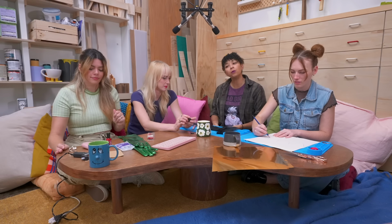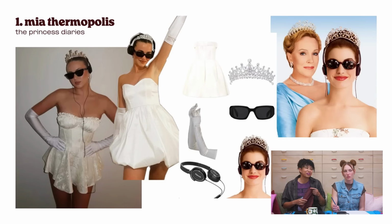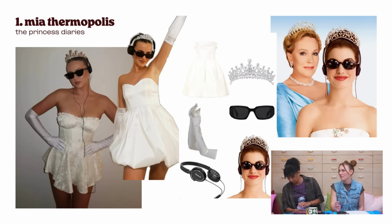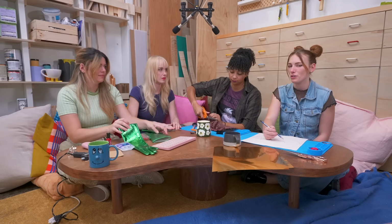I think it was the poster for the first Princess Diaries movie: an iconic shot of Anne Hathaway in sunglasses, a tiara, and a white dress. It's literally so cute. It's the headphones too, from her Discman. That's what makes it so funny. This is so thriftable, and you probably already have sunglasses, hopefully. I have white gloves if anybody needs them from my dance days. Anybody in their bridal era probably has at least one of these elements, like a short white dress from a wedding shower or bachelorette.